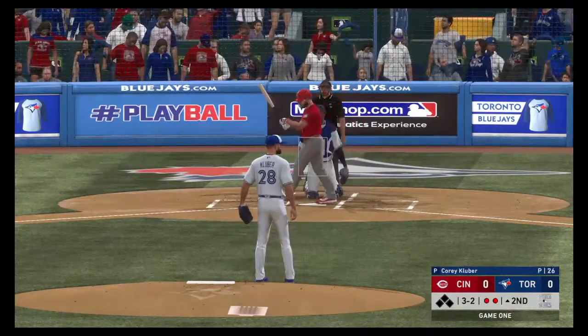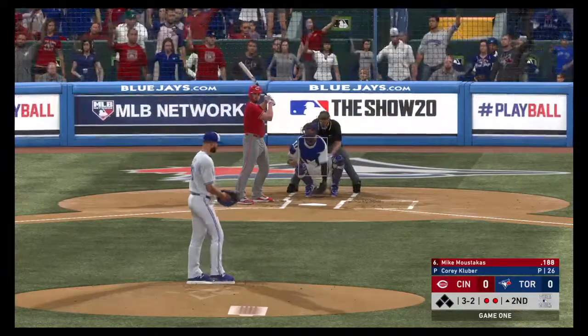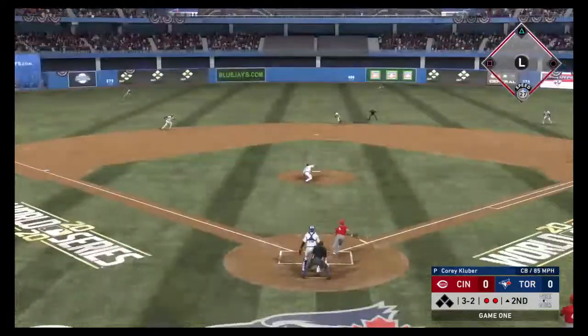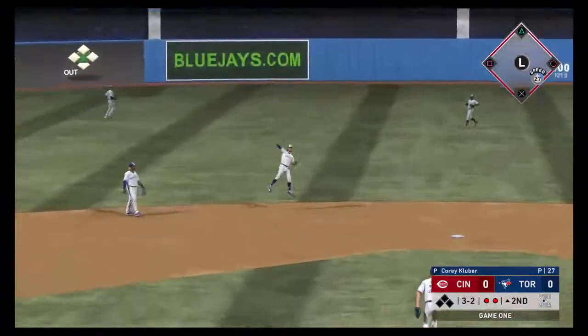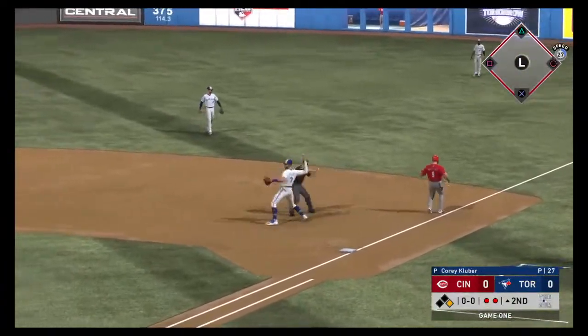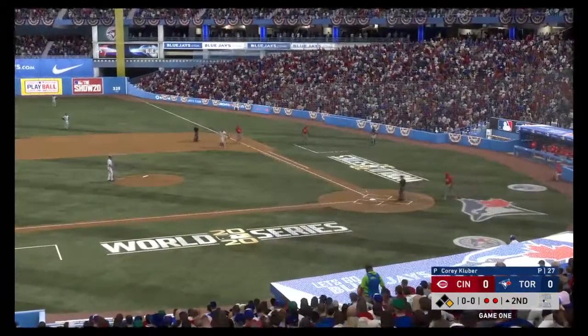He spoils another one, and will do it again. Another payoff pitch. Hit back up the middle. Bichette picks it up cleanly. Throw pulls the first baseman off the bag. Boy, there's a quality infield base hit right there.